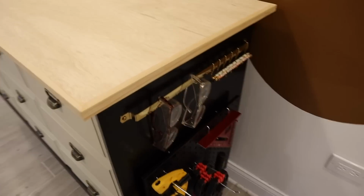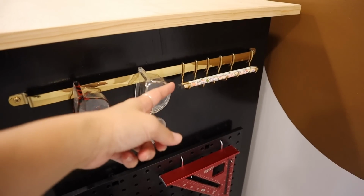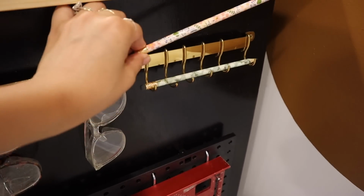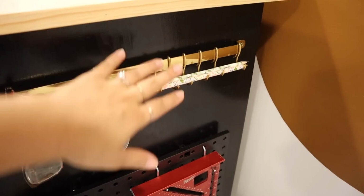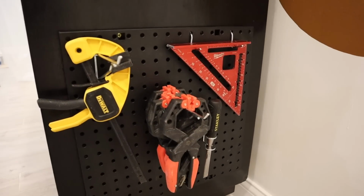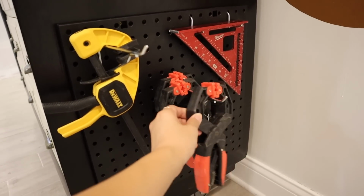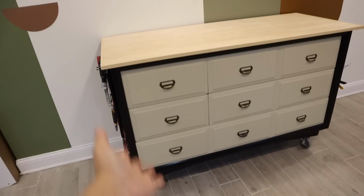On the other side, I kept it pretty simple, so I have my goggles over here. I always need a pencil, I just don't know where to put it, so I thought that these hooks were just perfect for placing it quickly. Even though it's totally not meant for this, it's working pretty fine, so I think I'll keep it that way. And down here, I just have some clamps, a speed square, and then a little chisel here. This is mostly just woodworking stuff that I need all the time, so I thought I would just put it on this.